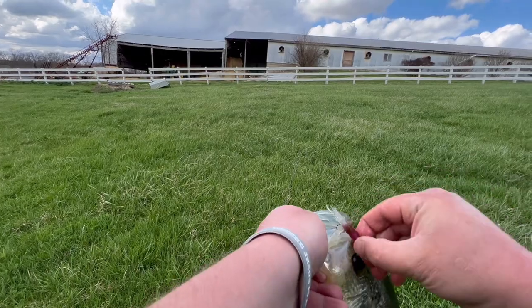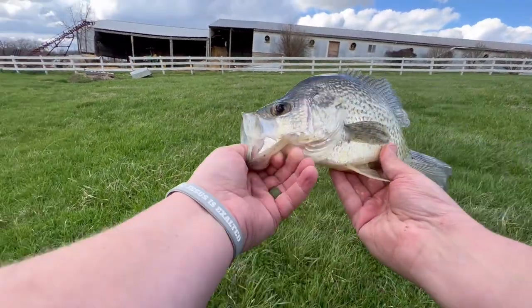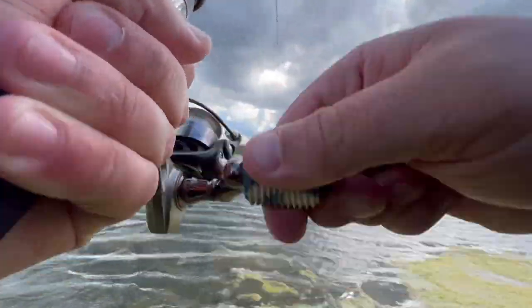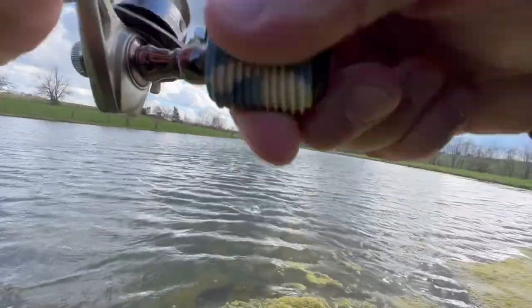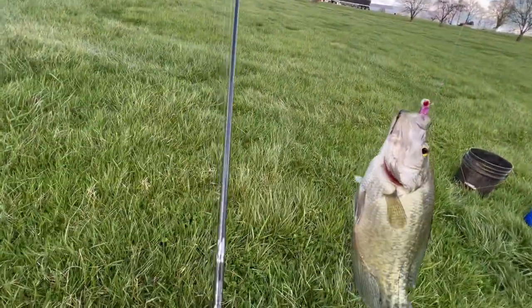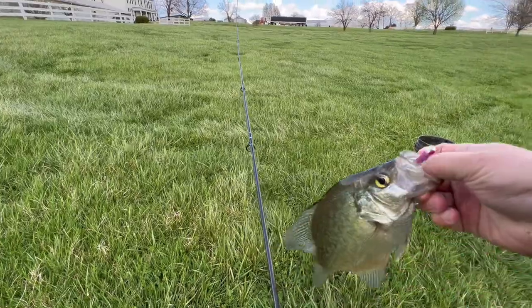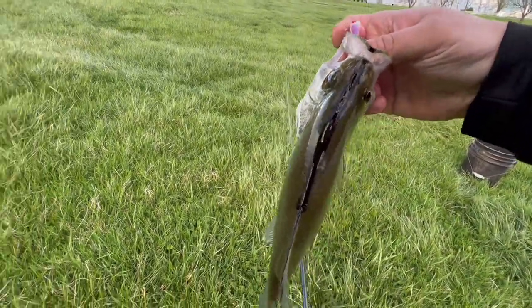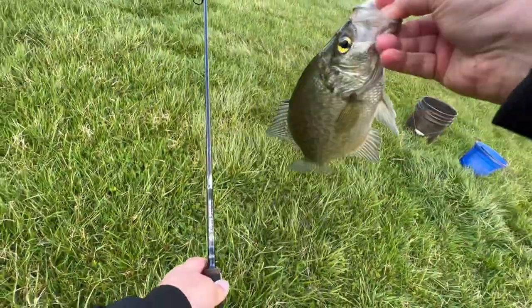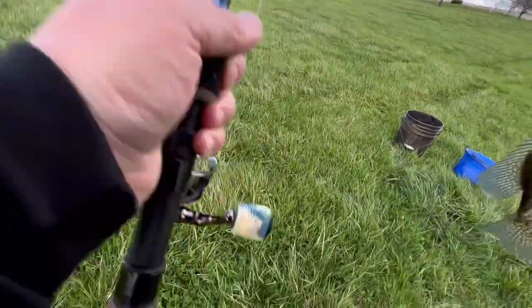Gosh, I almost want to take him home and eat him. I mean, look at the mouth on that thing. Golly, dude. Is that another big crappie? That is another crappie. Heck yeah. Wow, look at the stripe on this one. Look at that stripe, dude. That is cool. And it's got it all the way under his jaw. Wow.